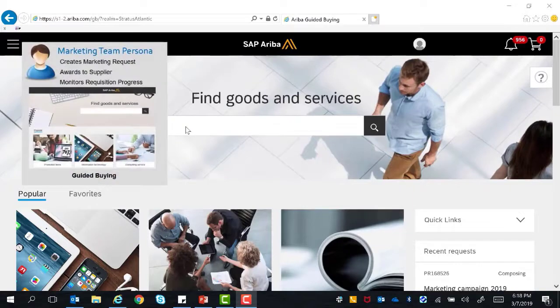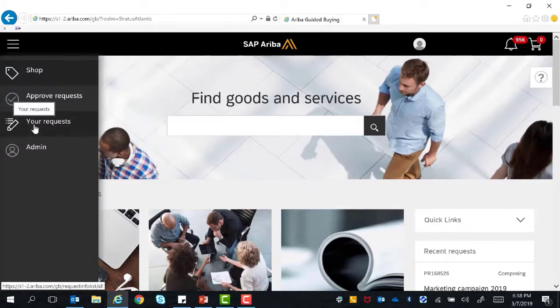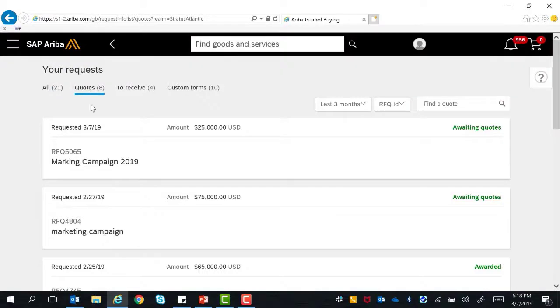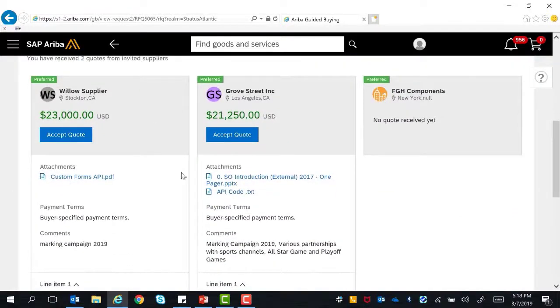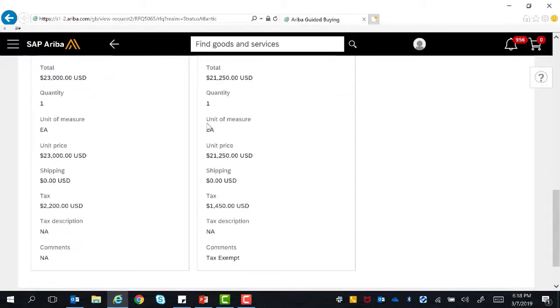All right, 7 days have gone by. I'm the end user. I'm going to check the results. To do that, once again, I'm going to click on the menu, go to your requests, click on quotes, click on the form or awaiting quotes, and I'm scrolling down. And as you can see, some of the content has been filled out. As before, if you remember, there was no additional content below. But as the suppliers submitted their information, the information became available to the end user. They can look at the information and make a decision on who they want to move on with.